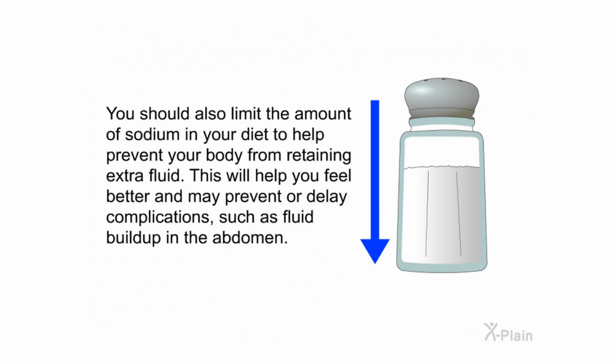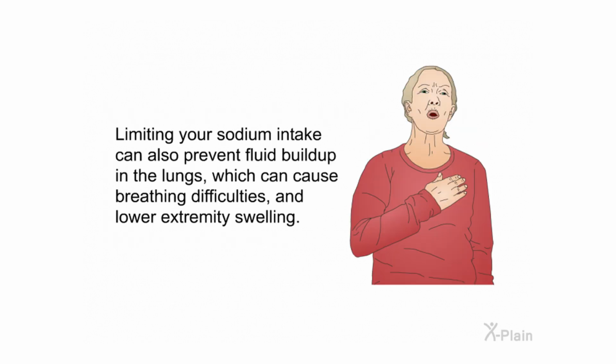You should also limit the amount of sodium in your diet to help prevent your body from retaining extra fluid. This will help you feel better and may prevent or delay complications such as fluid buildup in the abdomen. Limiting your sodium intake can also prevent fluid buildup in the lungs, which can cause breathing difficulties and lower extremity swelling.